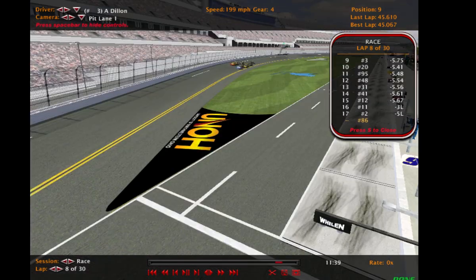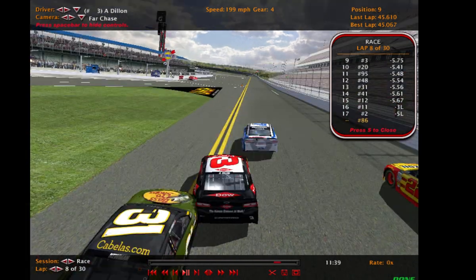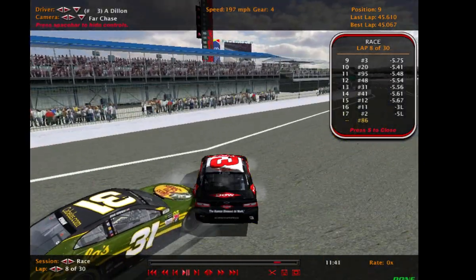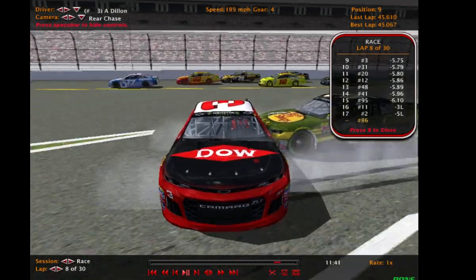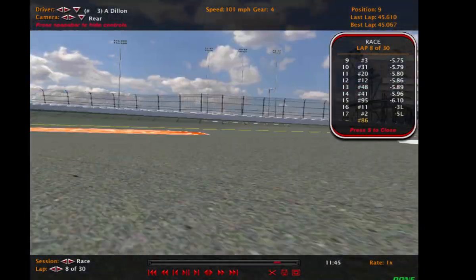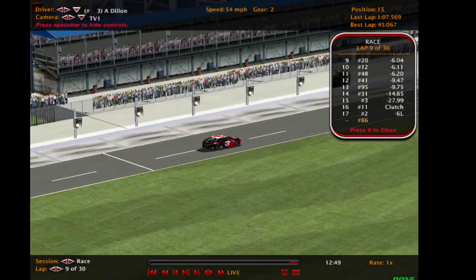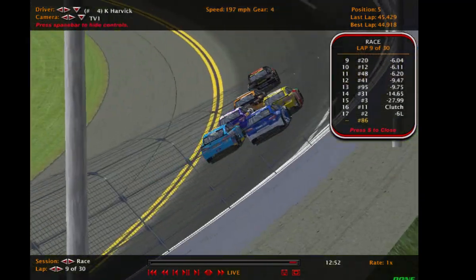Right there, you can see that they're going to get... Right there, they're already touching. And just nowhere. Hey, that was just a mistake on both of their parts. Austin Dillon, unfortunately, did some big damage to the rear. This probably will end his day. As we'll go back live, he's already down pit road.